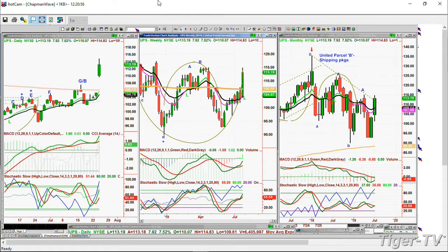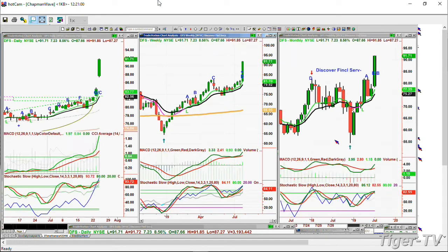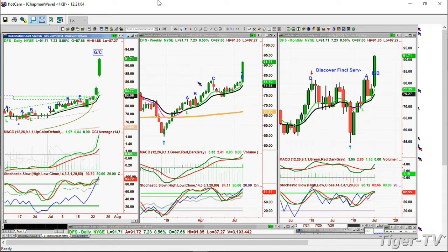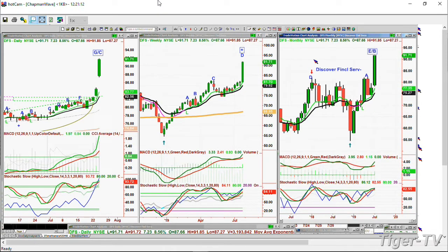Let's see, we've got Discover Card, DFS. DFS is trading at leg D in the monthly chart. Huge leg G/C in the daily chart. I'm sorry, in the weekly chart it's a leg D breakout, a cup and ladle breakout that usually goes to a D. Oh my goodness, all-time highs, 91.71. These credit card companies are charging a bundle, between 14 and 19% in some cases. And what are they paying? Nothing for their rates. So what a fantastic move.